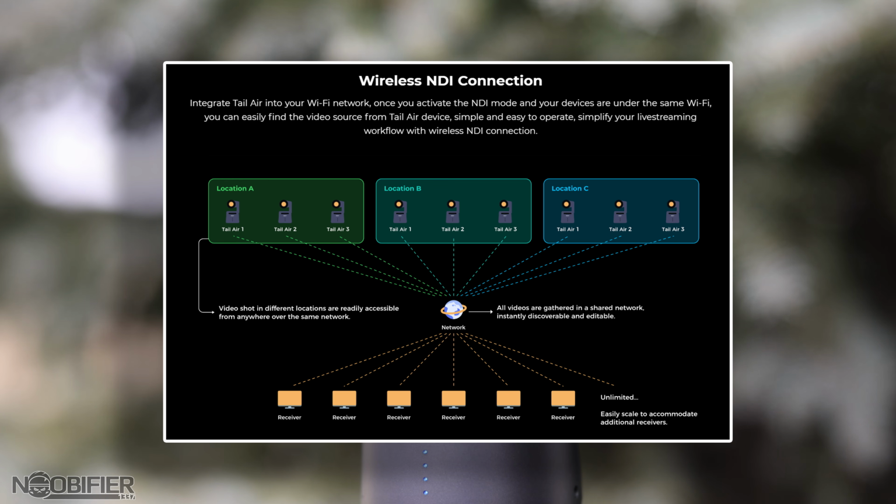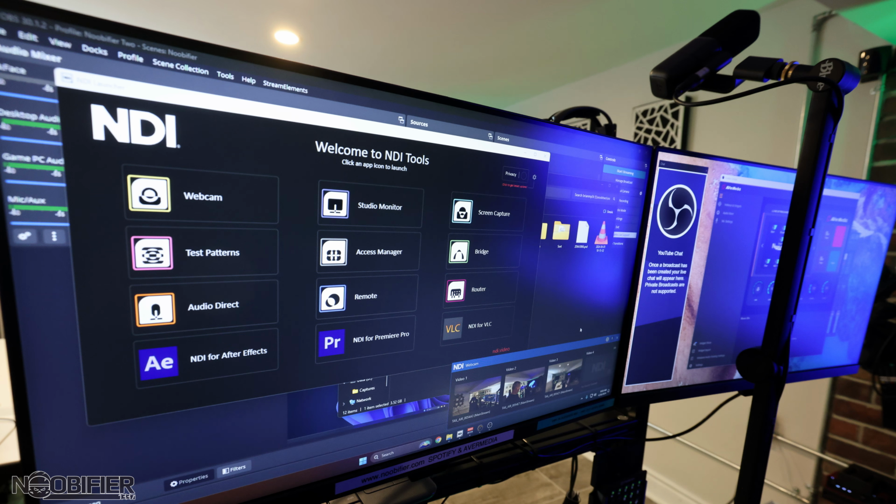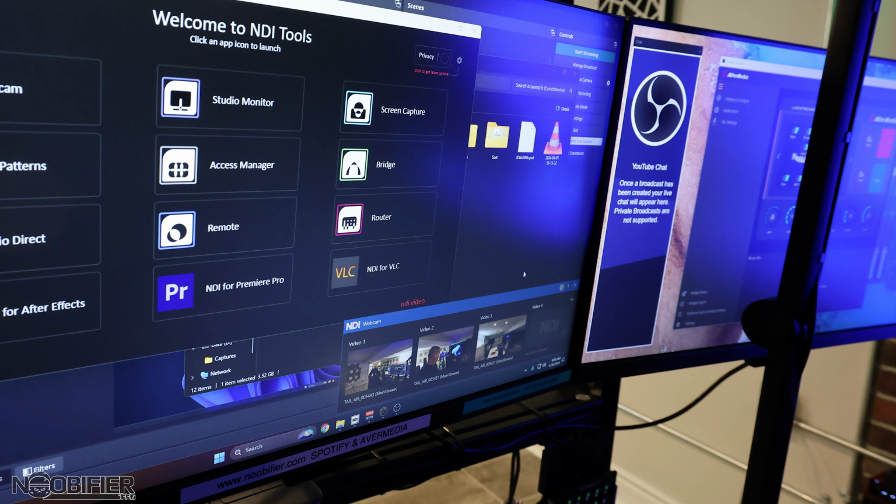When enabled and configured properly, an NDI-enabled camera will auto-handshake with your network and then just make itself available. Multiple receivers are able to see the NDI source at once, and in my experience, this boot-up pairing takes about 15 seconds. NDI on a PC can be used as OBS, Skype, Teams, Discord. All of these will see your Tail Air as if it was any other webcam feed.